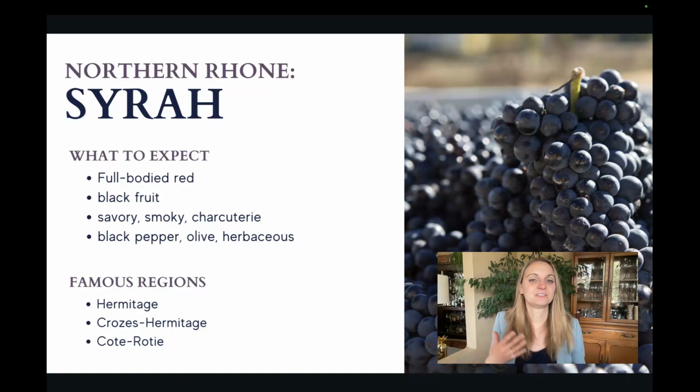And even if you're one of those people that you taste a wine and you're like, I can't taste anything but grapes, right? Northern Rhone Syrahs, you might be able to pick these things up because they are so evident. And then think things like with herbs, it'd be things like fresh lavender or rosemary, things that are just really herbaceous and aromatic. It's a very beautiful note to these wines.